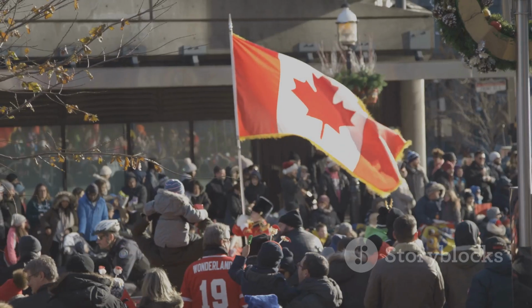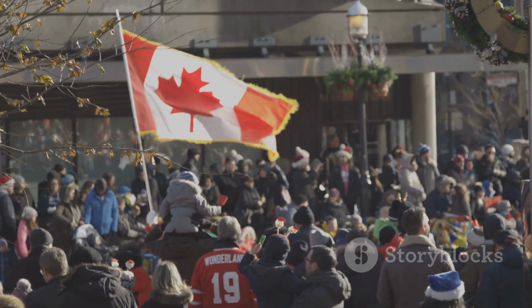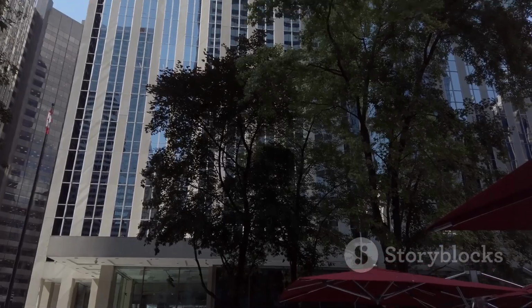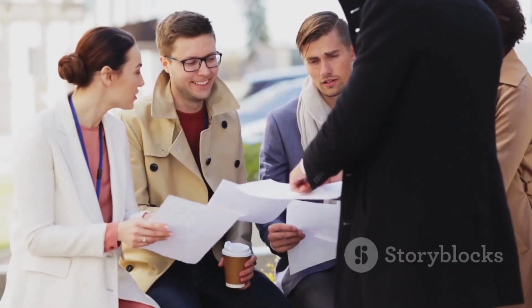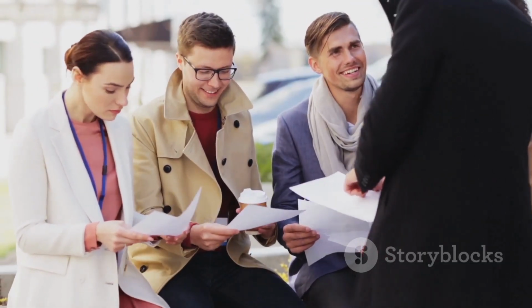Section 5. Filing taxes, a guide for non-residents and international students. Even if you're not a Canadian citizen or permanent resident, you may still be required to file taxes in Canada. This applies if you earned income in Canada during the tax year. International students studying in Canada may have unique tax obligations. It's important to understand your residency status for tax purposes, as it will determine how you file your taxes.